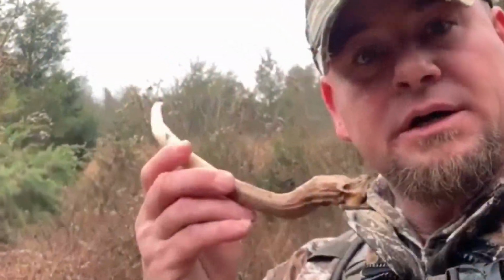So this thing holds a lot of deer for as small as it is. Found several freshies last year on this, including that big long spike. So we're gonna keep after it today, and hopefully we'll come on some of these fresh sheds for you. So keep hanging in there.